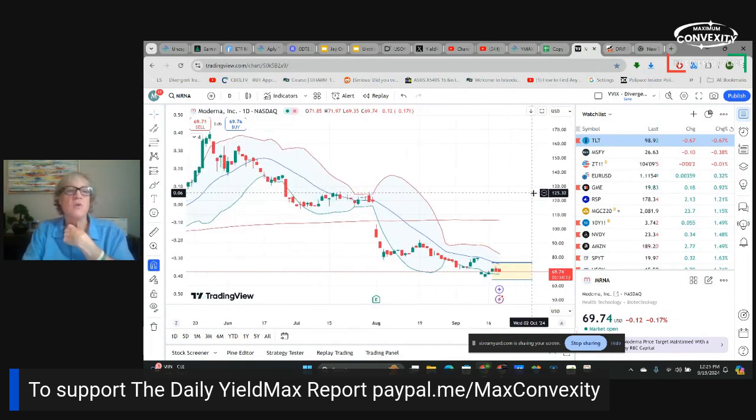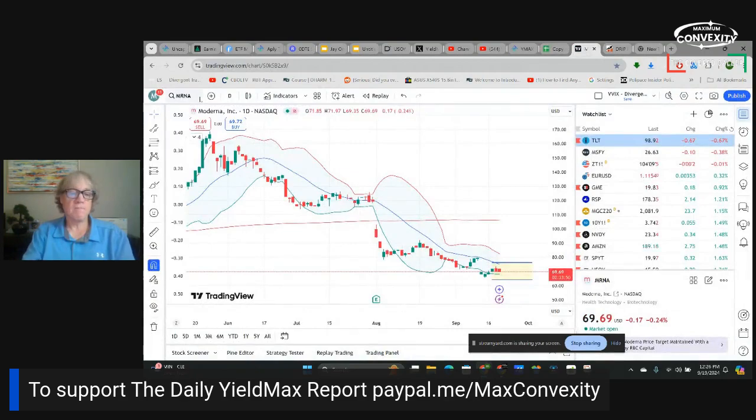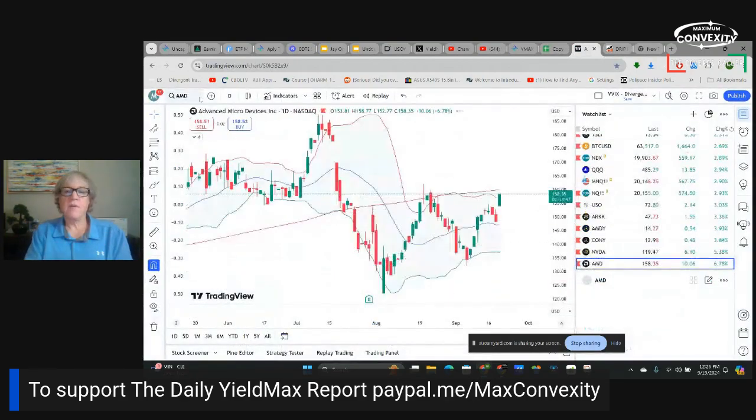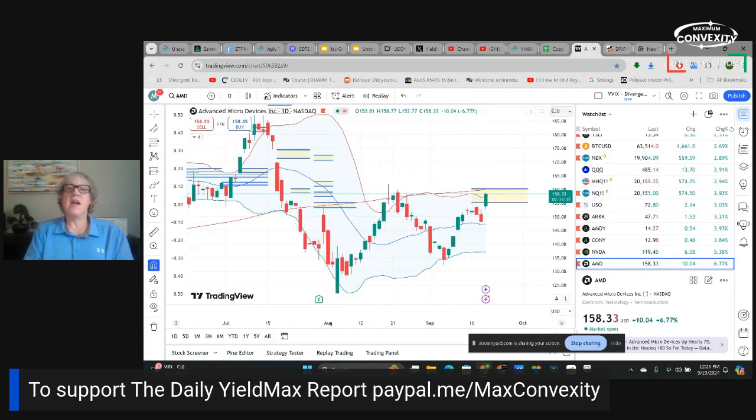Anyway, here's a graphical depiction of Moderna. And there's the call spread that they sold. So we need to go up a little bit to maximize the potential of this situation. All right. So what else we have? We have AMD. They could stand to go up a little bit more to 160 to maximize the call spread they have sold.